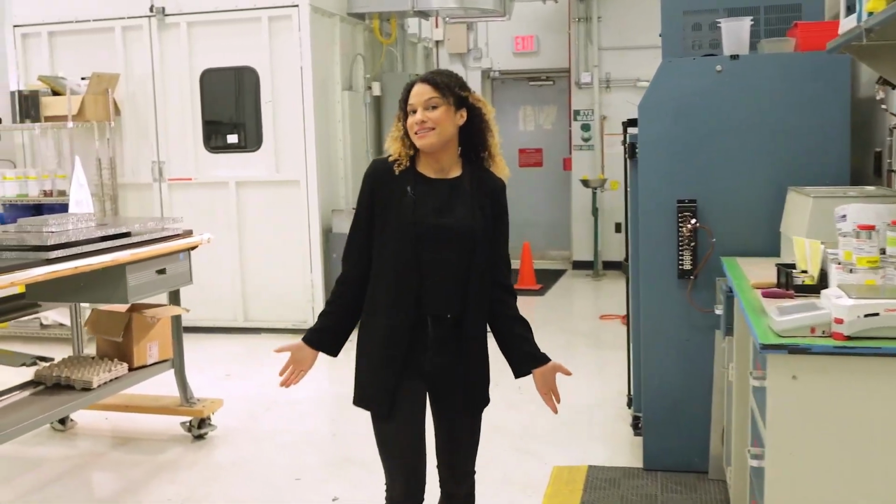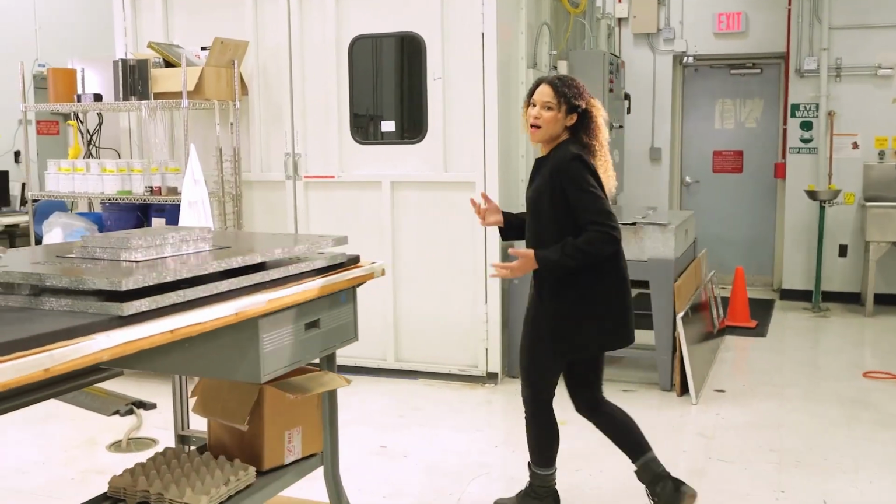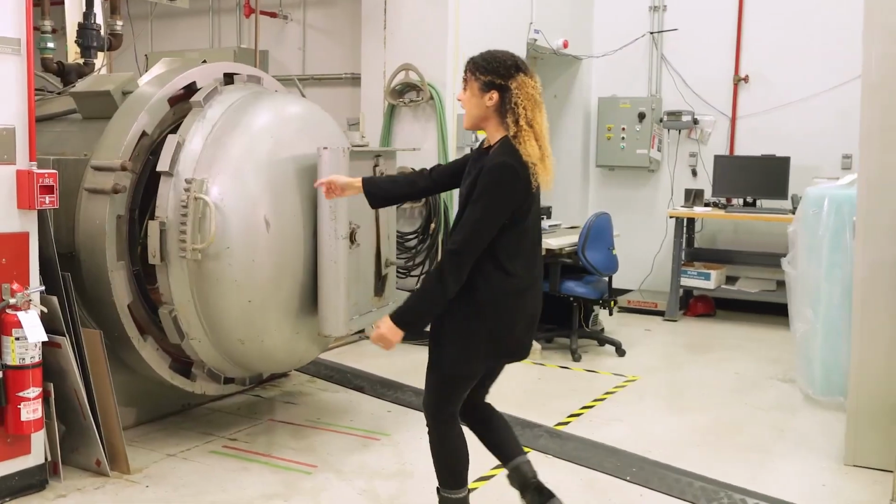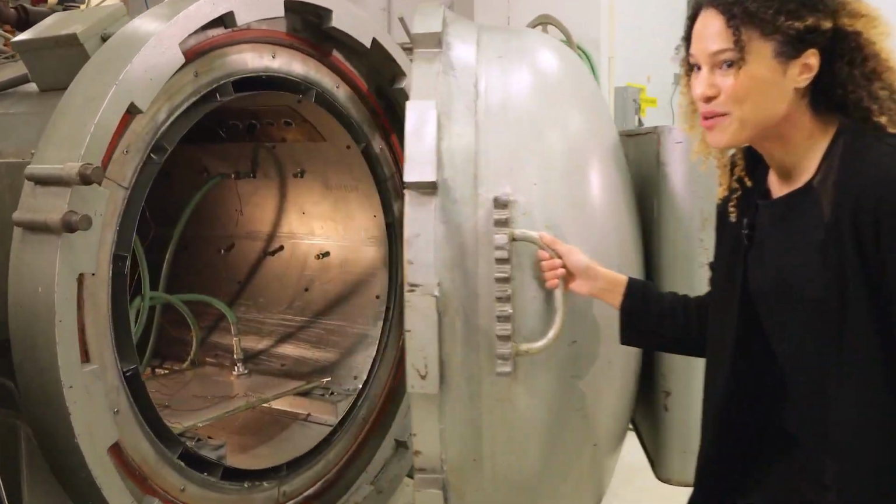The backplane isn't entirely all carbon. A durable polymer binds those carbon fibers together like glue, and then they are baked in an autoclave like this.